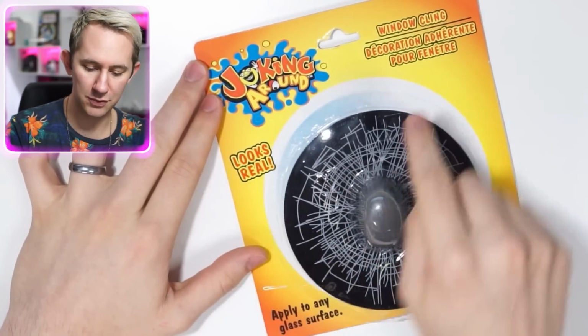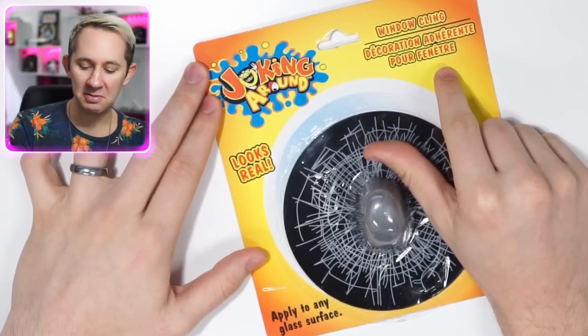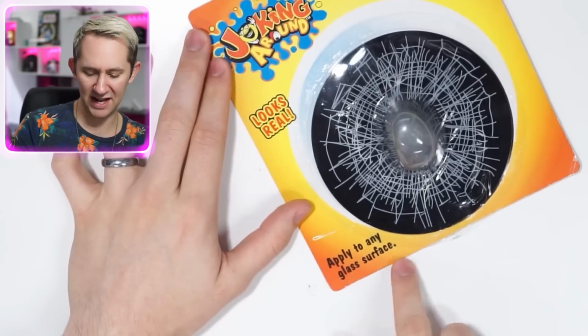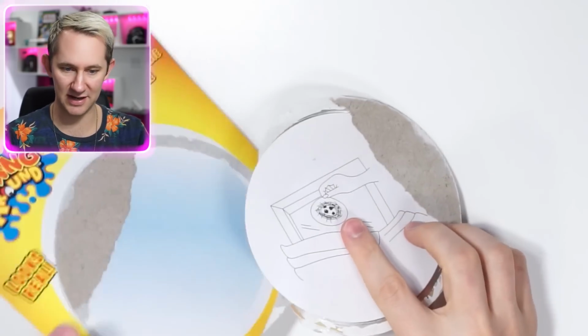Window cling, looks real. Decoration, adherente, parfumetre. Apply to any surface. Window cling. Oh look, they gave us instructions on how to cling it to a window.